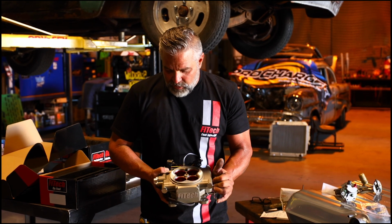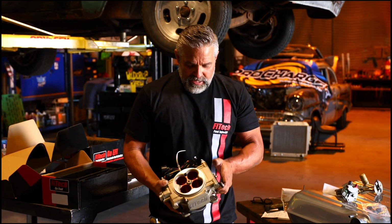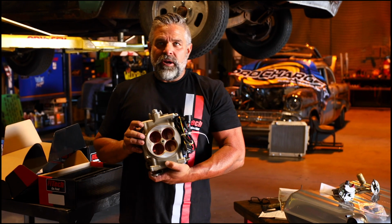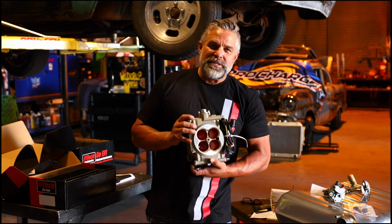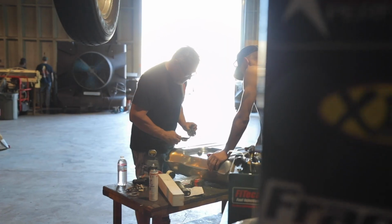But it's going to be cool. I'm excited to put this thing on today. It's kind of funny, like when you put a fuel injection on this nice that looks like it's worth more than the whole car. So it's going to be kind of fun to do. So anyway, stick around. We're going to keep going.